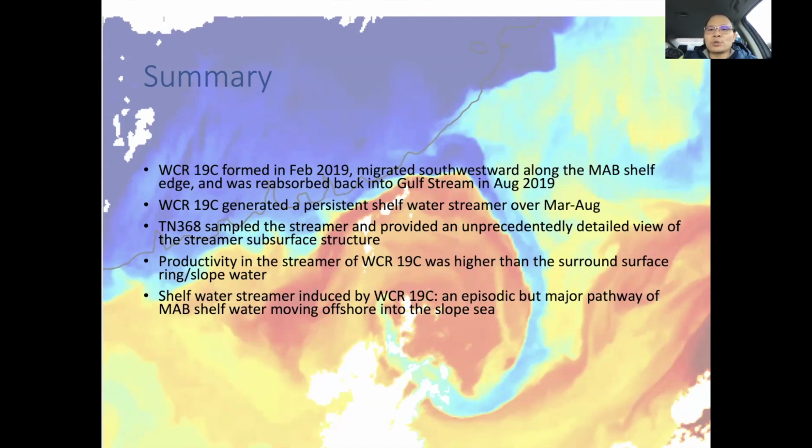During the cruise TN368, we sampled the streamer and provided a detailed view of the subsurface structure of the streamer. We also sampled the surface water along and across the streamer, showing that the surface productivity in the streamer is higher than the surface productivity in the neighboring rain or slope water. And then we also calculated the fluxes in the streamer. Even though the streamer only lasted for 5 to 6 months, it represents a major pathway of shelf water being transported offshore into the slope sea.